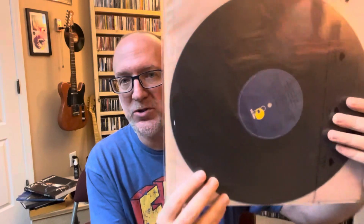I got this Best of the Spencer Davis Group. The record's almost like brand new. And I didn't have any Spencer Davis albums. So I think I have the Steve Winwood CD box set, which has some Spencer Davis stuff on it. But I didn't have any on record, so this was a good find for $3.